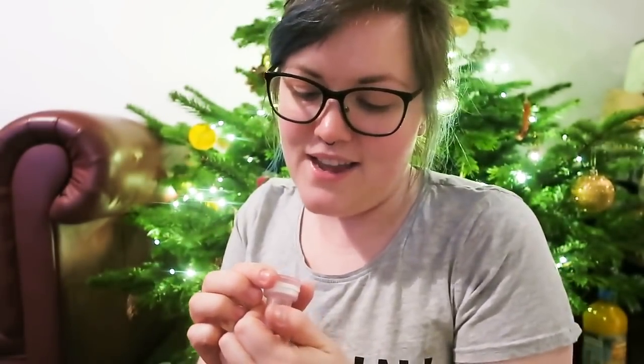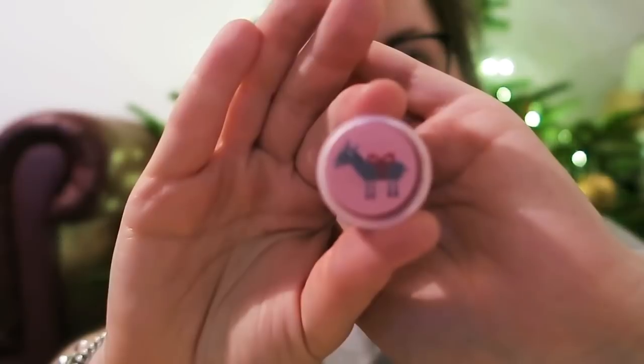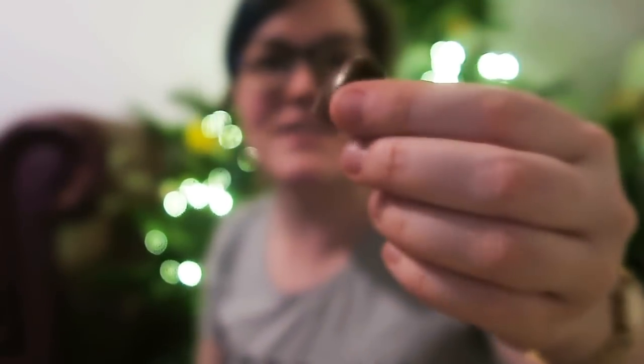Then I've got a donkey stamp. Donkey stamp. It's not fixing. There we go, donkey stamp. And another Hotel Chocolat salted caramel chocolate. Thanks, my angel. Okay. I'm excited to see if there's any more of these dice coming.